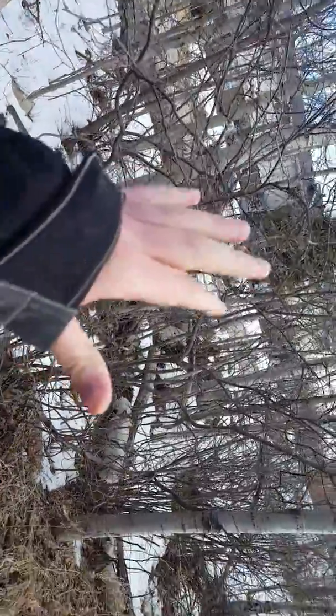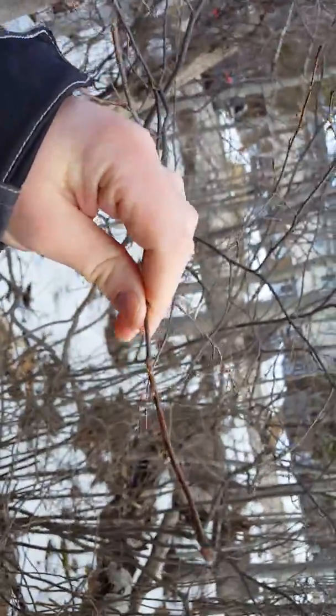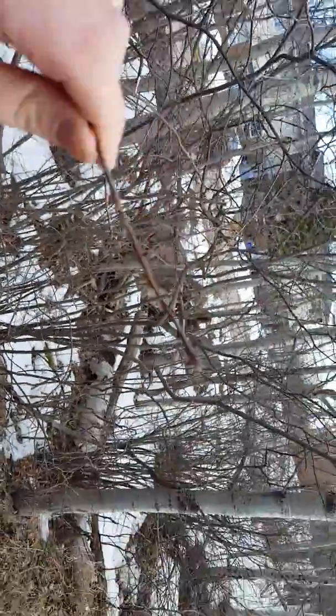Hey guys, this is something I'd like to show you today. It's a little hobby of mine. I like to go out into the bush and look for wild edibles. And what I found right here is called a beaked hazelnut.